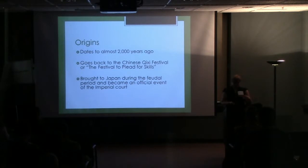In Japan, the 15th day of January and July, in the lunar calendar, were thought to be good times to celebrate the gods, which is, as I will get to later, one of the reasons why it's held on the days that it is.